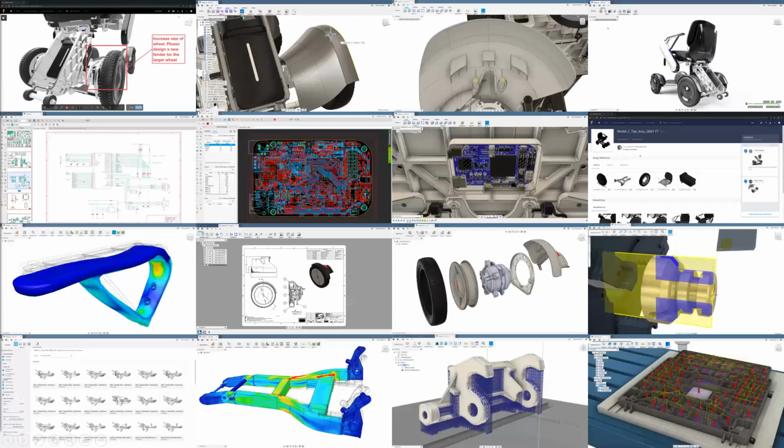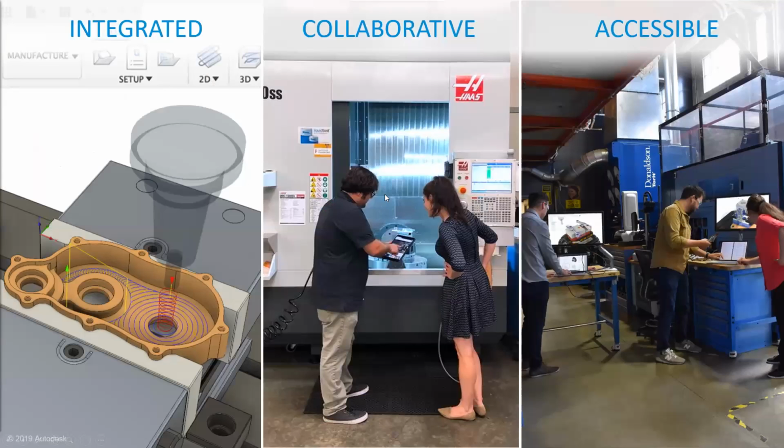So we believe everyone involved in the design and manufacturing process should have access to the data in a connected and seamless way. It combines design, documentation, rendering, simulation, and even, for today's focus, CAM, around a common user experience and data model. So basically everyone will have access to the data, and everyone is working on the same data. In other words, we're making it integrated, so everyone has the same data and same tools.